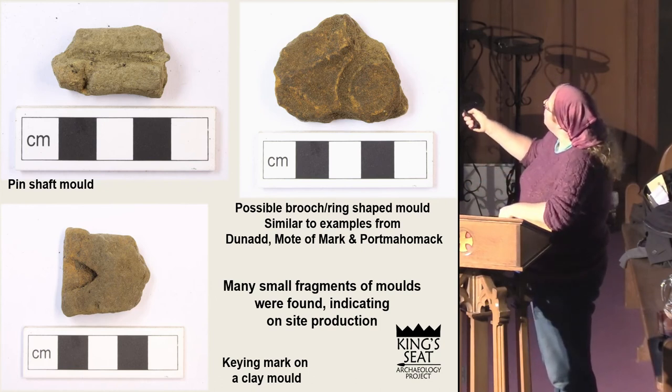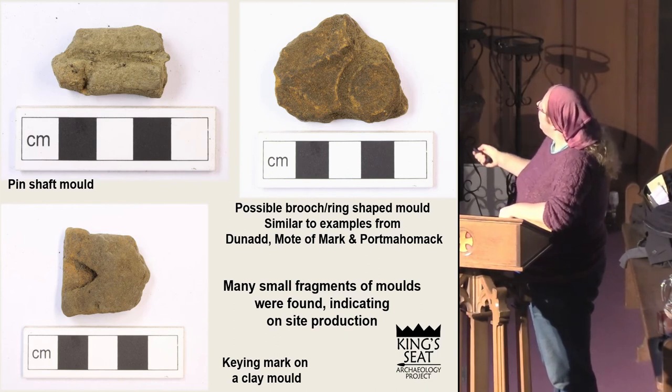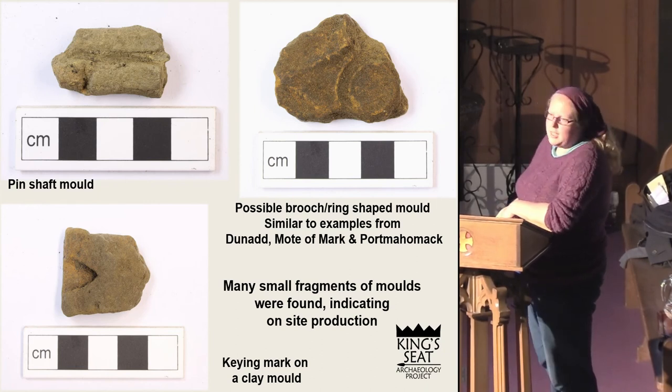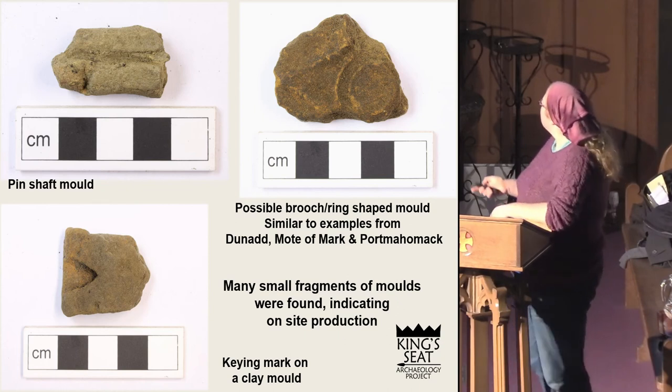And we have a couple of examples of pin shafts. So we know they're creating pins on the site, but we don't know what type because the heads aren't preserved. We have an example of a keying mark where the mould would have fitted together with its counterpart here. A possible brooch or ring-shaped object mould here, and this has some parallels with Dunadd, Mote of Mark and Portmahomack as well.